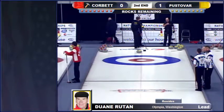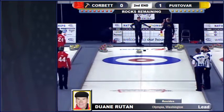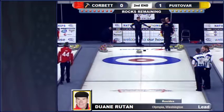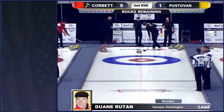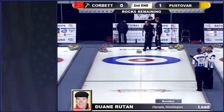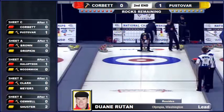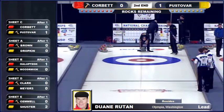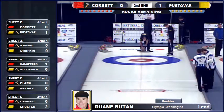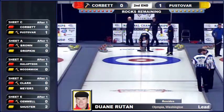So taking a quick look at the scoreboard, Brown and Dropkin blank the first. Hlupcik has a 1-0 lead over McCormick. Clark and Myers blank the first over on sheet D. And on sheet E, we have Schuster with a 2-0 lead over Dean Gemmel. Good to see so far.